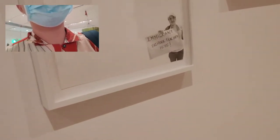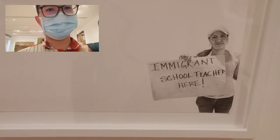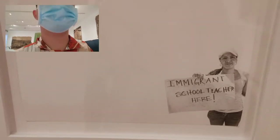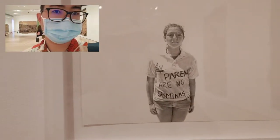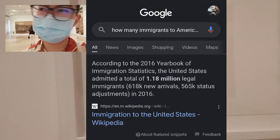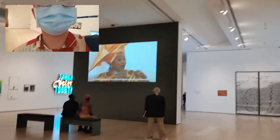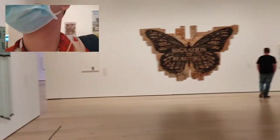Legalize my man. Immigrant school teacher here. Immigrants do make our economy better. Without immigrants, our economy would tank down to the bottom. I think we accept around 2 million immigrants every year. That's a lot, though. I love the diversity here.